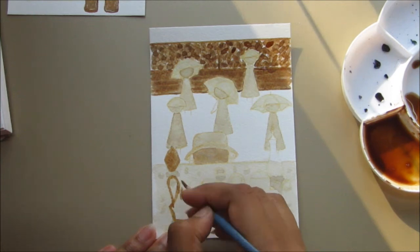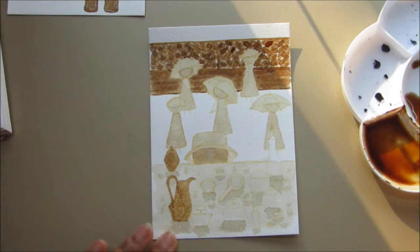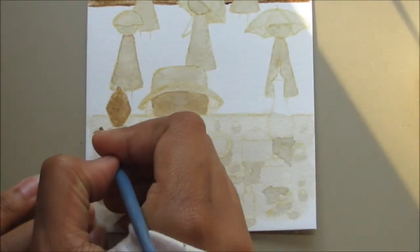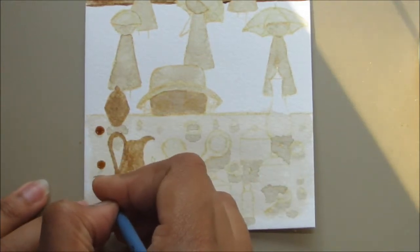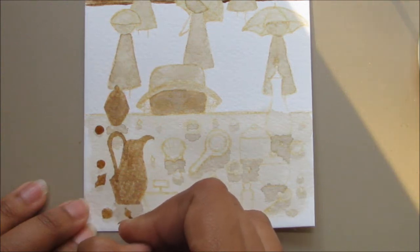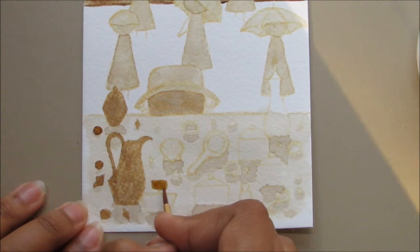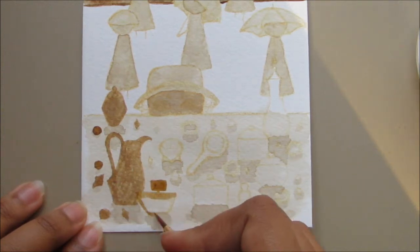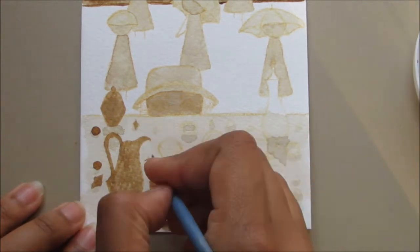With the market stall in the background, I went with that same kind of abstract shapes on the stall. And then the people, you can see that they're walking in different directions. I didn't want them all to look like they were walking in the same direction. So some of them are slightly different. Some might be walking towards the stall, some away from the stall. You can see some of them have arms, how they're holding their umbrellas.